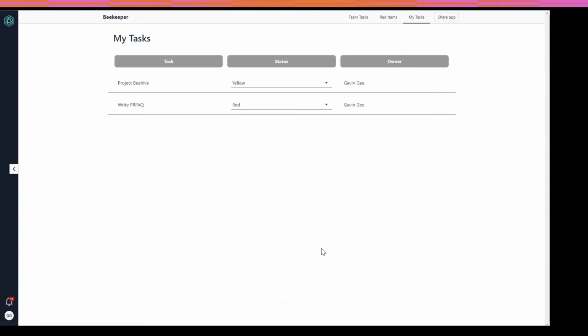I then have a My Tasks screen that uses the personalization feature of Honeycode to compare the logged in user of Honeycode with the row of data in question. And so I only see the rows that have my name, Gavin G, here, because that's who I've logged into this web app to. Okay, let me show you the third area of Honeycode.